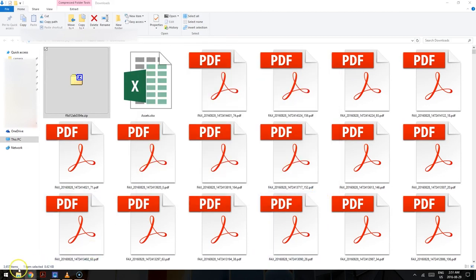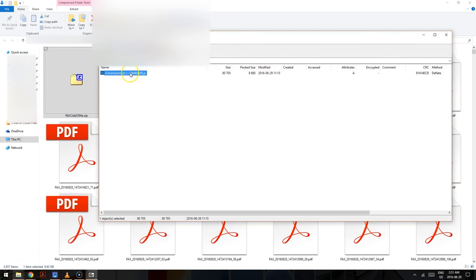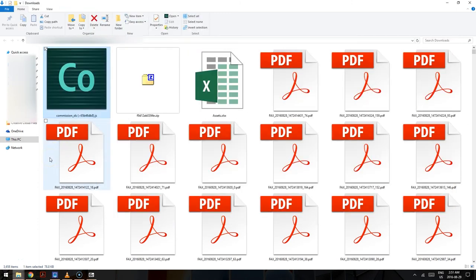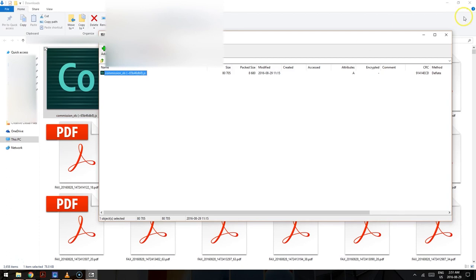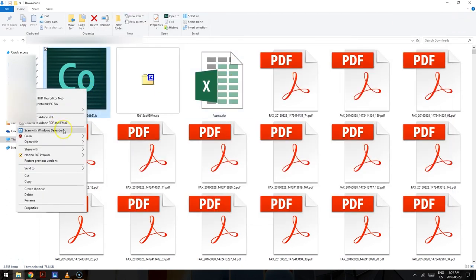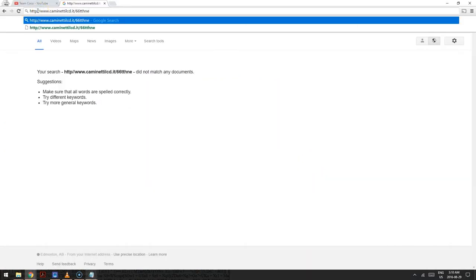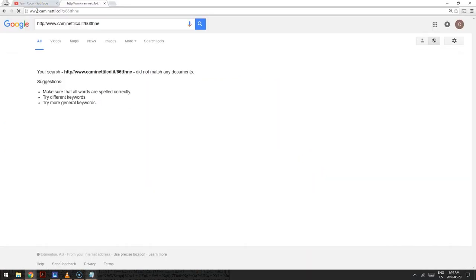And then I extracted the zip file, and I pulled out the JavaScript that's the actual virus, and I scanned that with Norton Antivirus. And again, it did not detect the virus whatsoever. And then later we did our analysis, which you can see in another video.